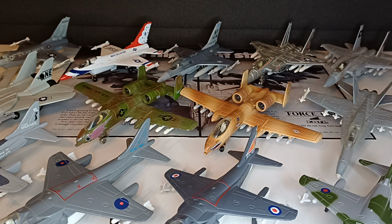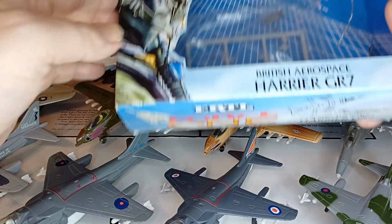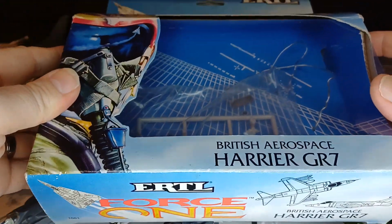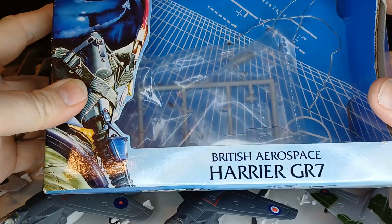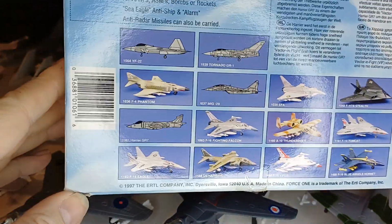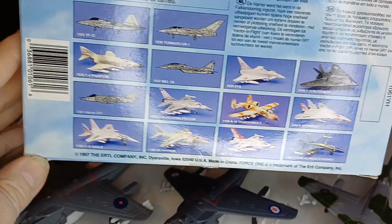So in part 2, which I'll put out shortly, I'll cover the rest of the range. The range itself seems to have been available into the 90s. I think the last models that I'm aware of were released in 1994. Around about 89, 90, they brought out a different style of box, which is this here. Again, it's nice sturdy cardboard. You can see with this one you've got the sprue on the inside. And then they tended to show in the later ones some of the other aircraft available in the range.